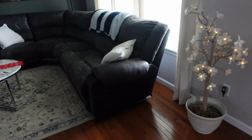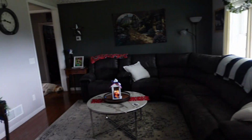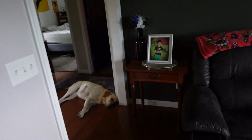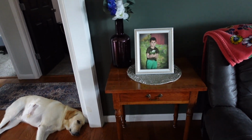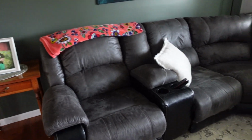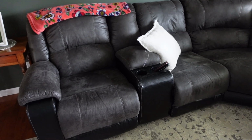But now it takes up a little bit more space this way, which is fine, because I moved that table that was here and put my tree here. And then I brought out that little small end table that was in the bedroom and swapped it with that other table that was at the other end of the couch, because this one was smaller than that other one. So I put it here beside this chair, which I claimed. This is my chair. I like sitting in this chair. It's reclining. And now we have two recliners facing the TV, and my husband likes that a lot better, because now he can sit there, and that is pretty much his chair.